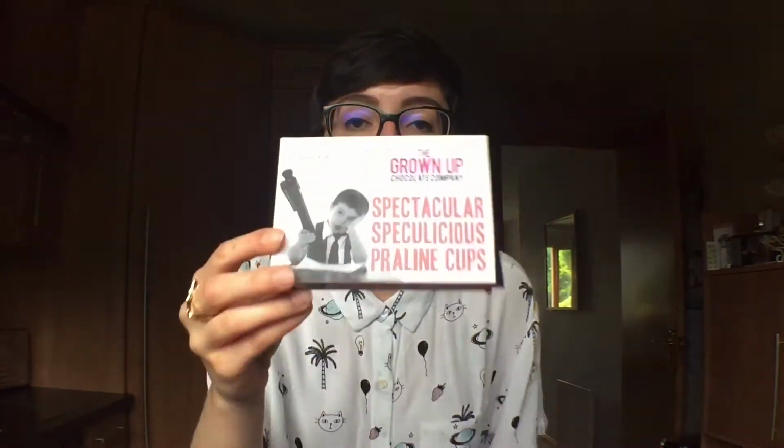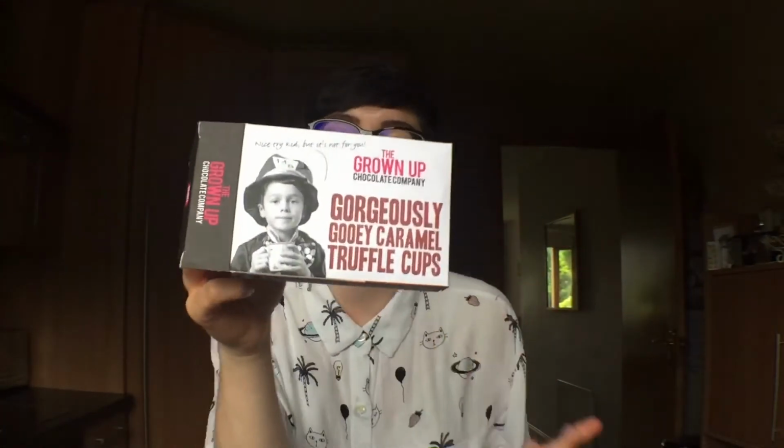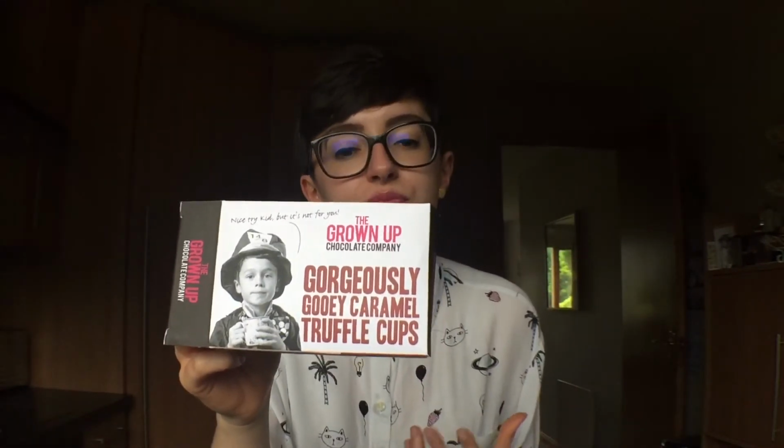You should buy them. So just to recap, we had these spectacular Speculoos praline cups. Delicious, spiced, biscuity, cozy, 4 out of 5. Gorgeously gooey caramel truffle cups. Nice and soft and unctuous and melting, but not all there on the flavour. So I would say a 3 out of 5.